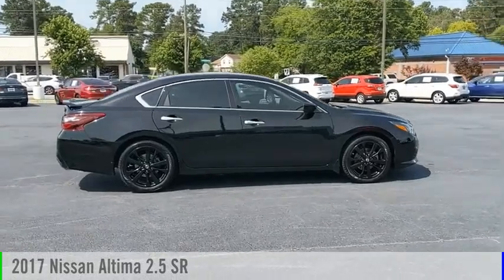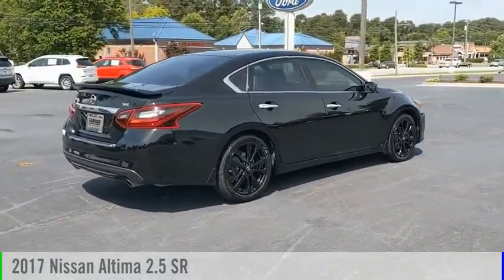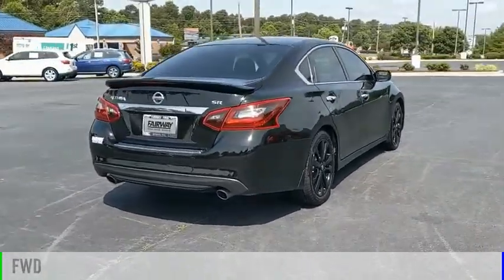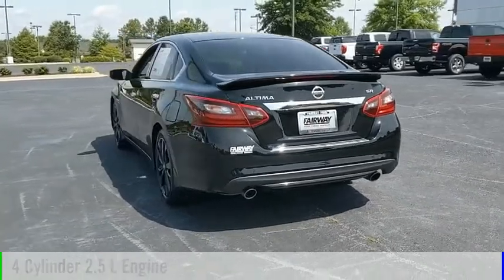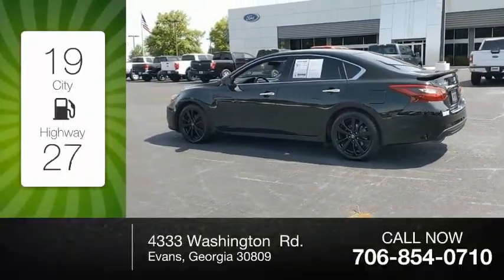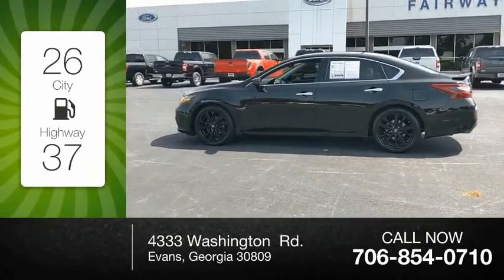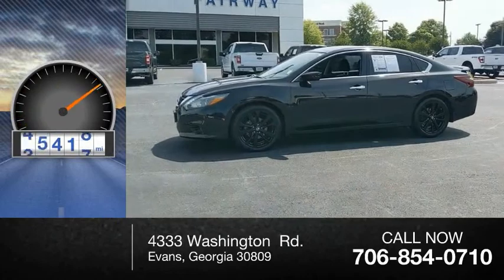Make a great choice today with the 2017 Altima. This vehicle is powered by a front-wheel drive, 4-cylinder, 2.5-liter engine, and comes with a continuously variable transmission. Great fuel efficiency saves you money by requiring fewer trips to the gas station. This vehicle has less than 80,000 miles.